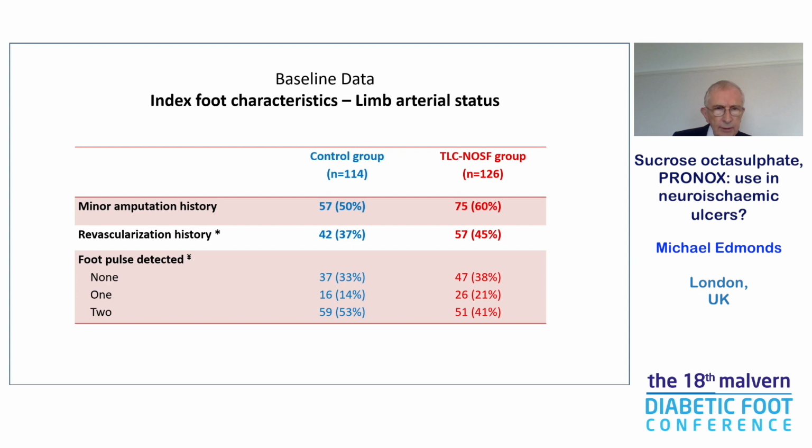When we come to the detection of pulses, there was a similar proportion of feet in which neither pulse was detected, and also a similar proportion in which one pulse was detected, and also a similar proportion when two pulses were detected.